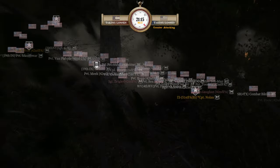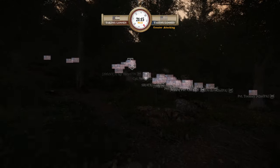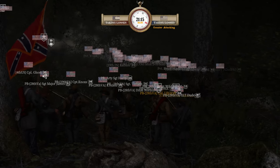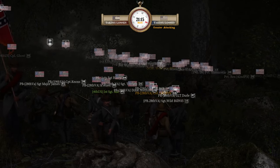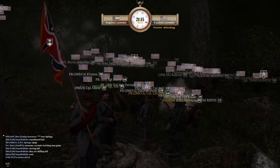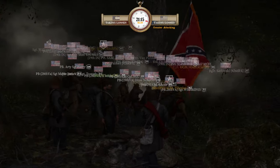Force. God damn. Flag. Ready, boys. Left. Here they come, boys. Here they come. Legion right, Legion right. Friendly officer rear. Hold the line, boys. Hold the line. Hold this fucking line, boys.